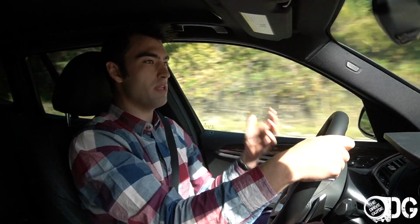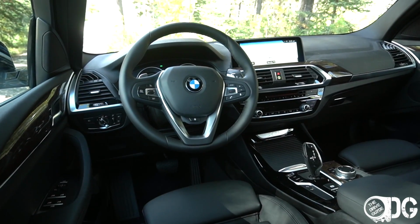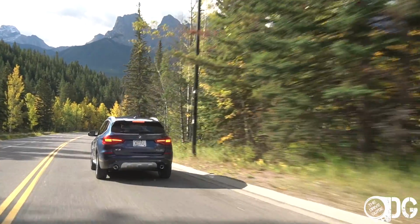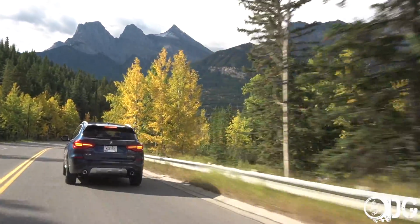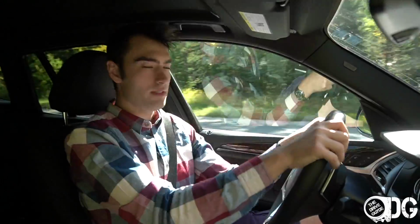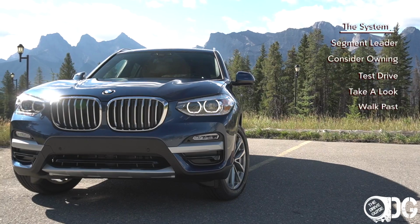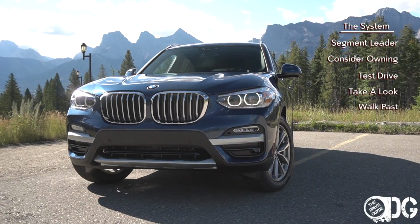Now, I've been able to test out more than a few of these premium compact crossovers. It's perhaps one of the most vicious segments in the entire car industry. There's a lot to choose from and a lot that I have really quite enjoyed, but I've been excited to drive this X3 for quite some time. Nevertheless, I'm still going to tell you everything that I've discovered with my time in this X3 and then leave it in my ranking system to see where it competes against other compact SUVs.